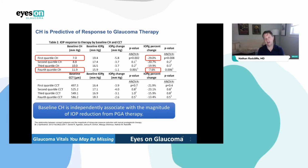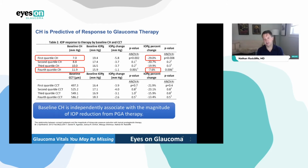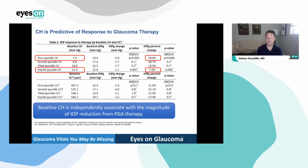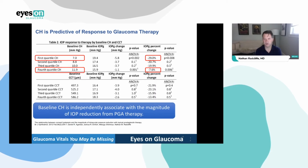Number one is that eyes that have, and now look at the baseline pressure was really never that high in any of these, but even with the low hysteresis group, the baseline pressure was only 19.4. But if the hysteresis is low, the eye is almost telling you that it is a spring that needs to be sprung. And when you put that drop on, there is a huge pressure relief to be gained. What is telling you that the eye was under pressure and under stress, and that its shock absorber was stressed and not working very well?